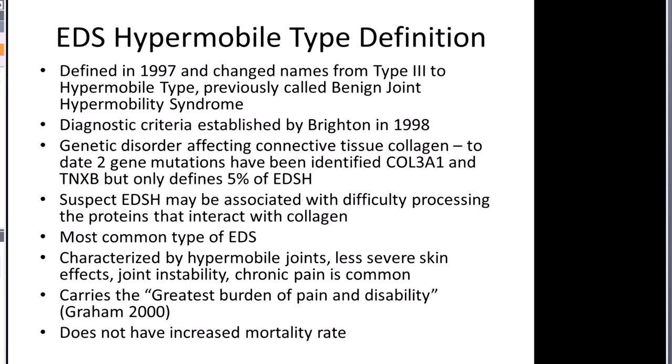There is joint instability and chronic pain that's very common. It carries the greatest burden of pain and disability, according to Rodney Graham, over other connective tissue disorders. So other disorders might kill you. This one will just make you miserable. This is how I think about it. It's not going to likely kill you. And that is actually helpful information for patients to know, because some of the fear that they're going to die of an aneurysm or they're going to die of a ruptured, you know, something, there can be a group that is higher incidence for, but generally the hypermobile type don't have to worry about that as much, and getting the anxiety and fear down is really important with education.